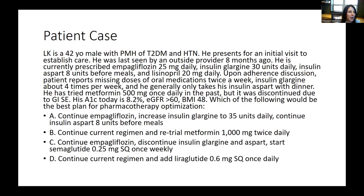He is currently prescribed empagliflozin 25 milligrams daily, insulin glargine 30 units daily, insulin aspart 8 units before meals, and lisinopril 20 milligrams. Upon adherence discussion, patient reports missing doses of oral medications twice a week, insulin glargine about 4 times a week, and he generally only takes his insulin aspart with dinner. He's tried metformin 500 milligrams once daily in the past, but it was discontinued due to GI side effects. His A1C today is 8.2, eGFR greater than 60, and his BMI is 48.